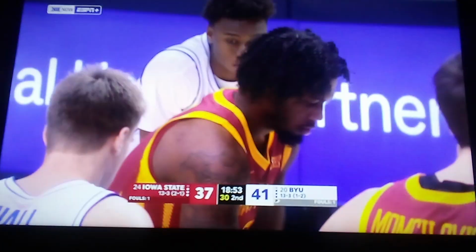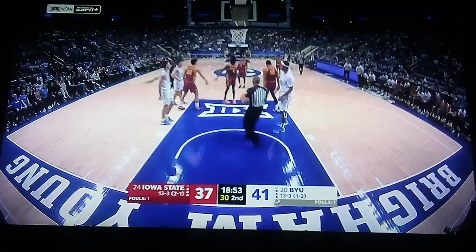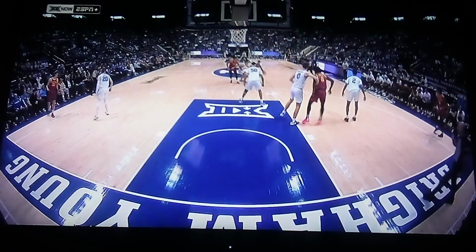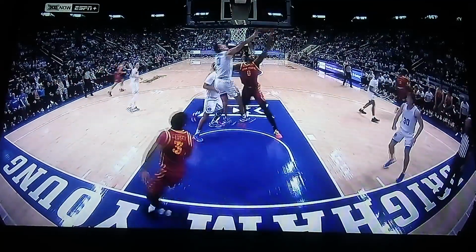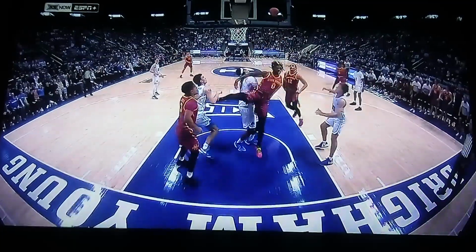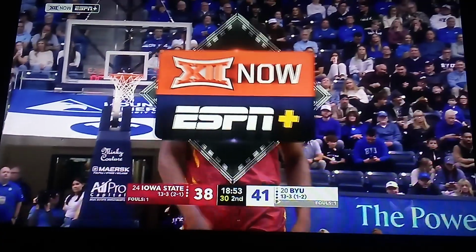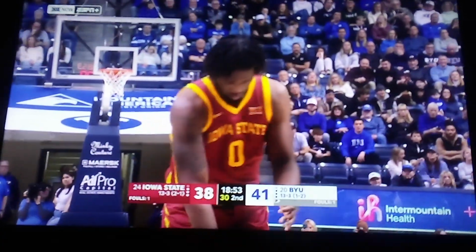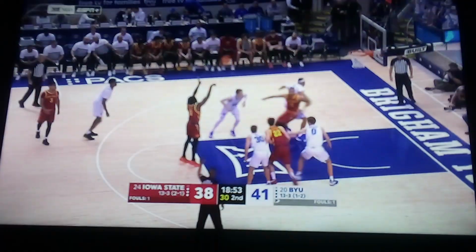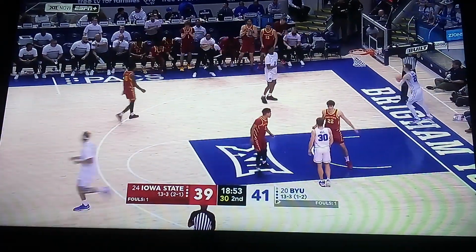Iowa State 71% this year from the foul line. Trey King 81% this year. Just on that follow through from King that caught Khalifa. King with 3 points. Makes both. Iowa State back within 2.